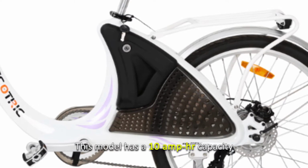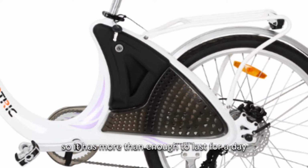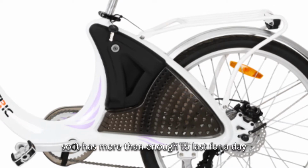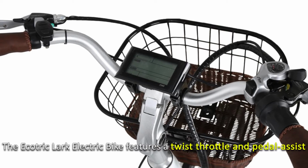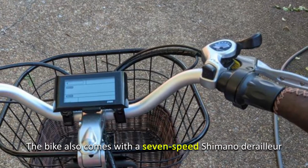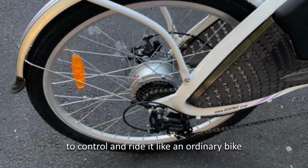This model has a 10 Ah capacity with a range of around 20 to 35 miles, so it has more than enough to last for a day. The Ecotric Lark electric bike features a twist throttle and pedal assist. The bike also comes with a 7-speed Shimano derailleur to control and ride it like an ordinary bike.